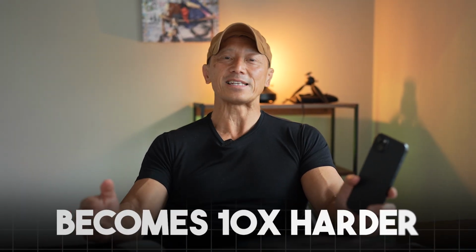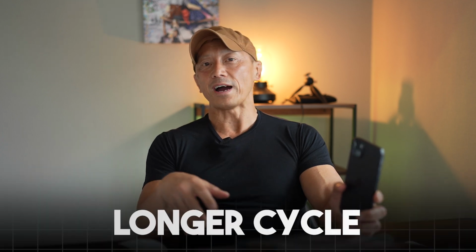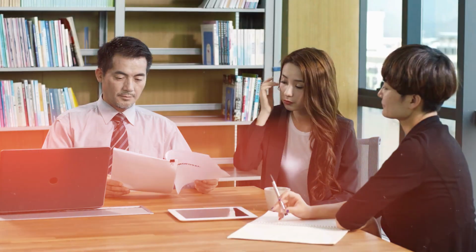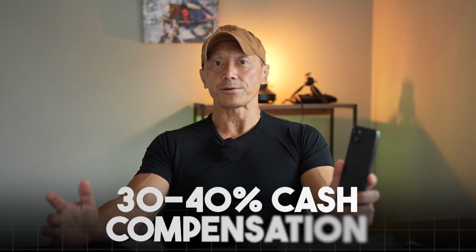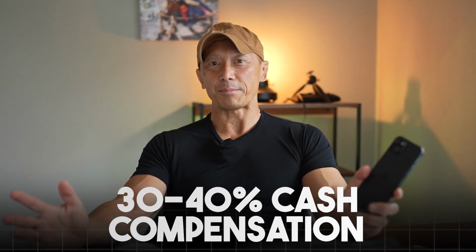That's not in Japan. So recruiting then becomes 10 times harder. And because it's 10 times harder, there's a longer cycle to find the candidates for the companies, and also the fees will typically be higher. In Japan, the fees for full-time placement for employees to companies can range anywhere from 30 to 40% cash compensation. That's a lot of money. And so you can see the lure, the pull of recruiting in Japan.